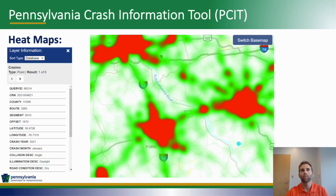Once you bring up your heat map, you can click on a specific crash and more layer information will display, including the county, route, segment, and offset of the crash, the latitude, longitude, the year of the crash, the month, the collision type, illumination, road conditions at the time of the crash, and some other information.